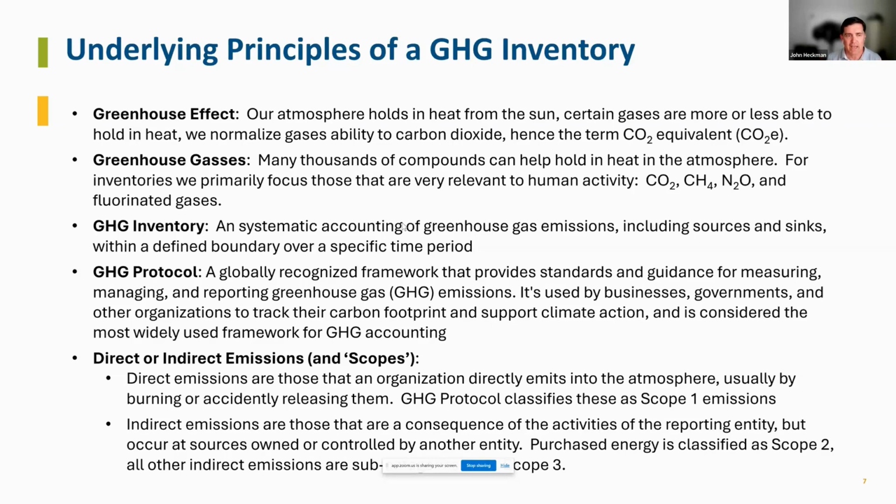And so those gases, generally we talk about carbon dioxide, methane, nitrous oxide, and then these fluorinated gases. Those are the ones that are most related to human activity. There are many, many others that have greenhouse effects, but those are the ones that are primarily focused upon, and specifically focused on by the Greenhouse Gas Protocol, which I've got listed here.